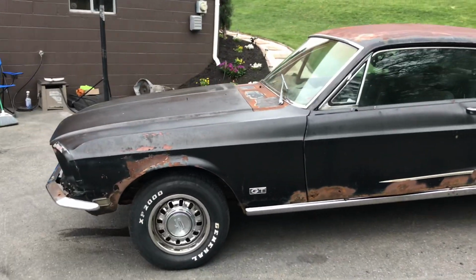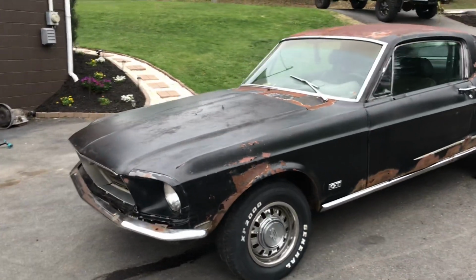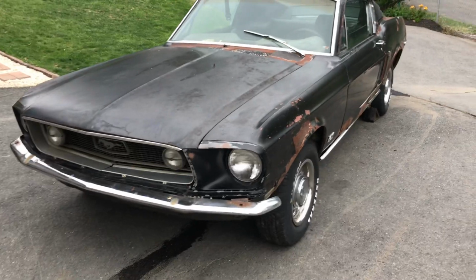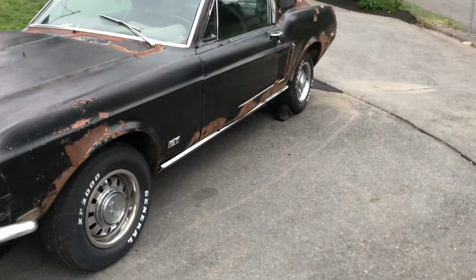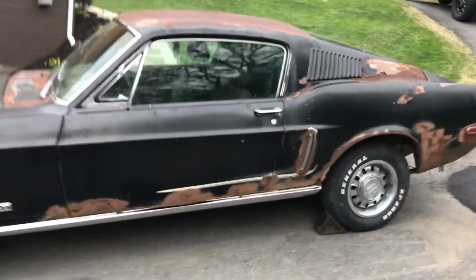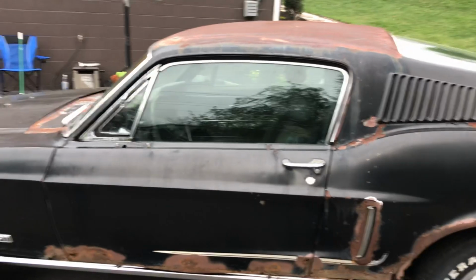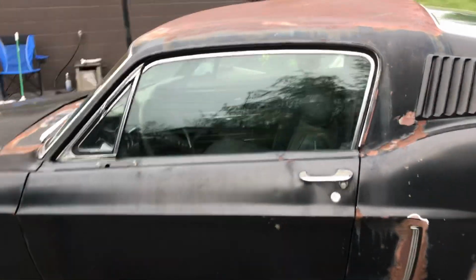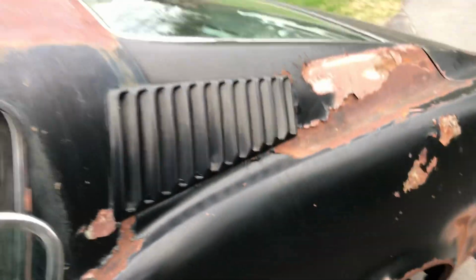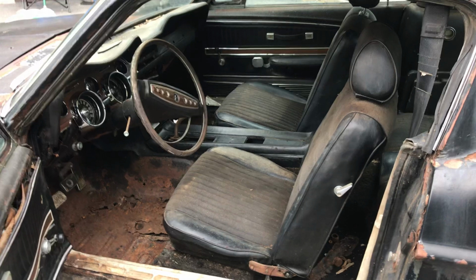This car was a DSO 89 car, so it was a Ford company car, which most of the time was given to Ford executives. This car has all the bells and whistles that a Ford executive would want. It's Raven black. It's got black deluxe interior, and this is a one-owner car. I bought this car from the original owner that bought it after the Ford executive was done with it.